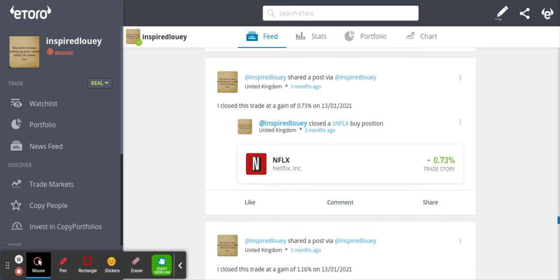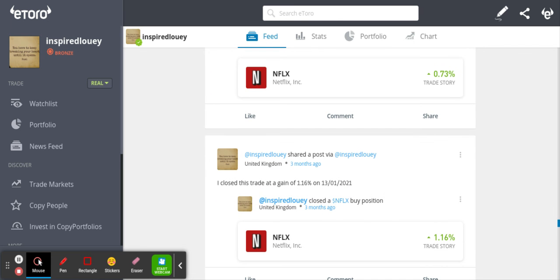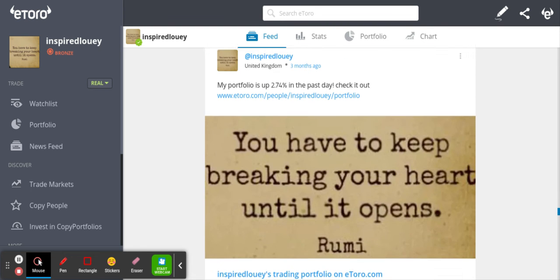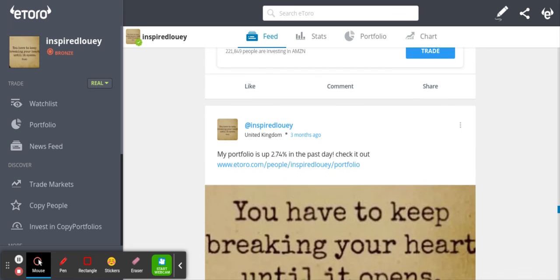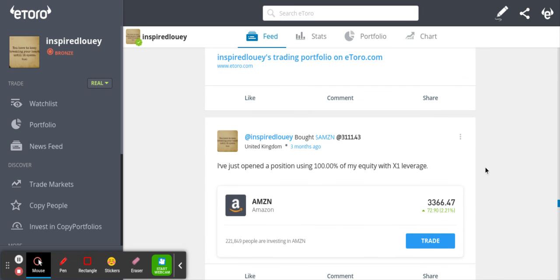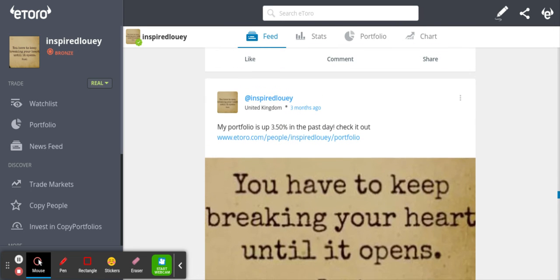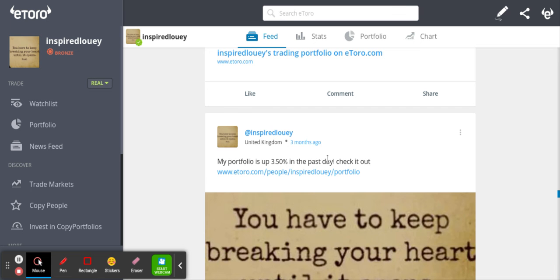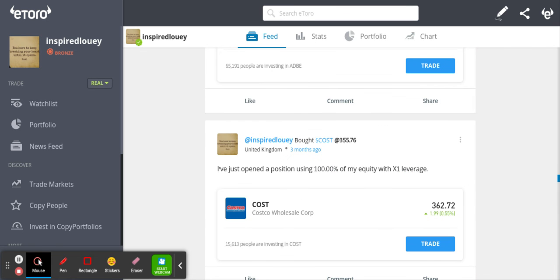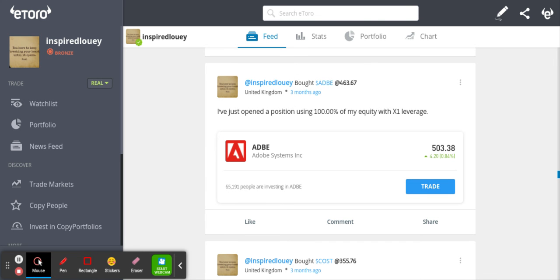As you can see, this is a pretty consistent strategy. It's not like I'm getting losses and then getting wins. I'm getting more wins than losses. You can see here 1.16, 0.73. My portfolio is up 2.74 in the past day. This is a position that I bought from Amazon. Sorry, I'm getting confused. Yeah, my portfolio is up 3.5 in the past day. So basically, you can see that this is a really consistent strategy, and that's why I highly recommend getting Jeff's course.